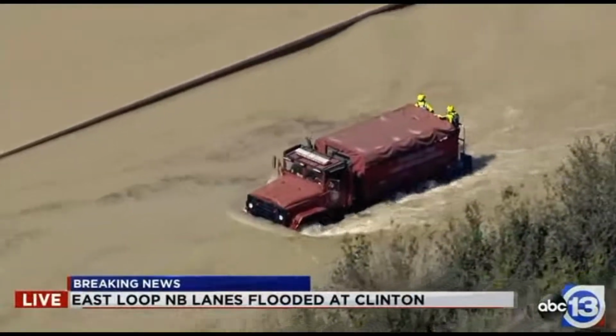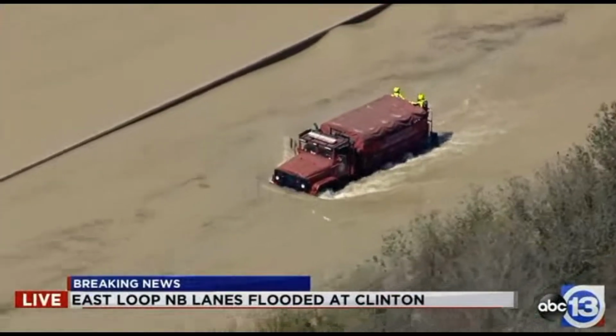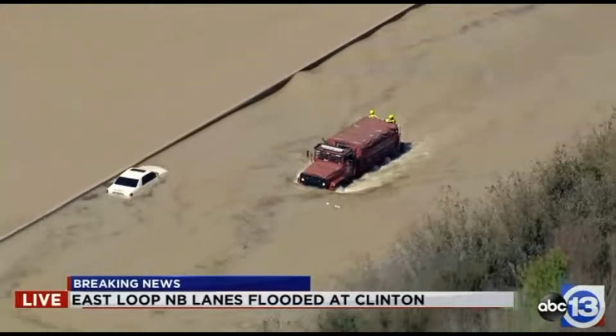We'll see if they make it. I assume that they will. They know how much clearance they have, and let's hope that that doesn't get up into the engine compartment and stall that vehicle. We're going to see how this plays out here and see what happens.